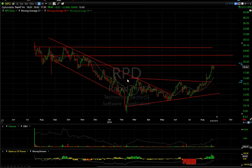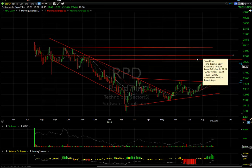Rapid 7, after coming out of the base, has been accelerating. It's at resistance, but it feels to me like this one's going to make it towards 21.22. And there's 10.6 days to cover on that one.